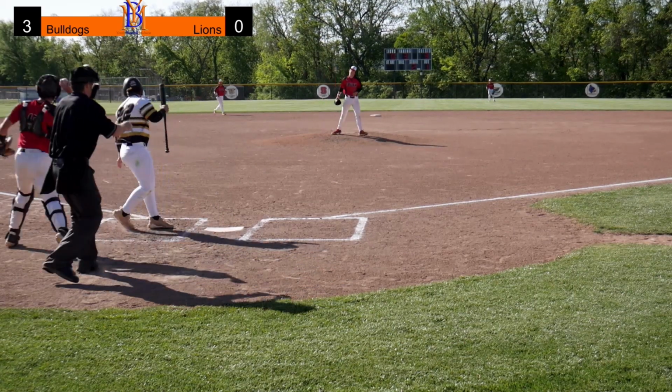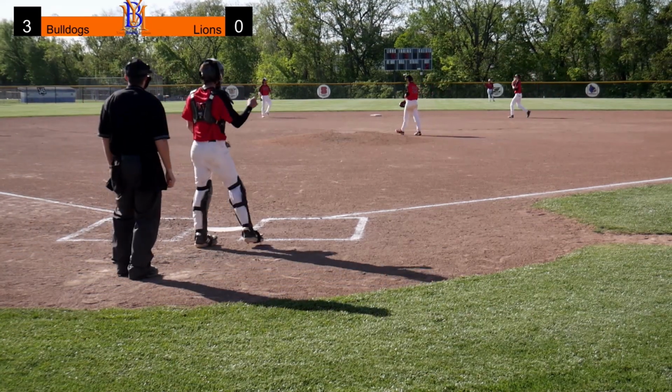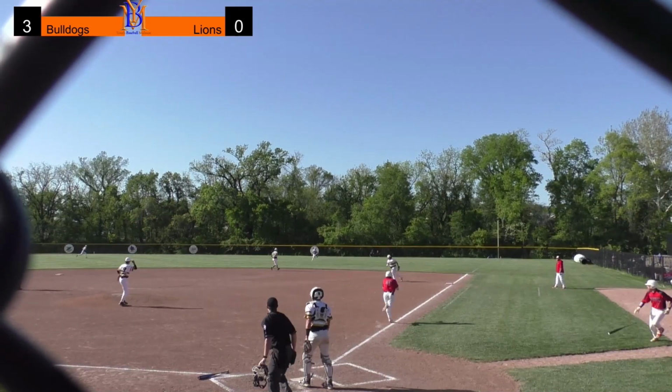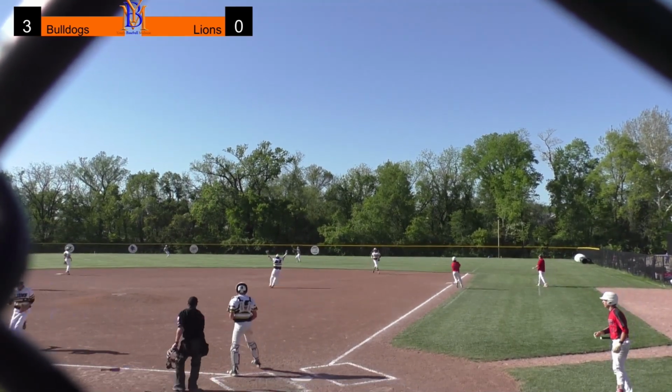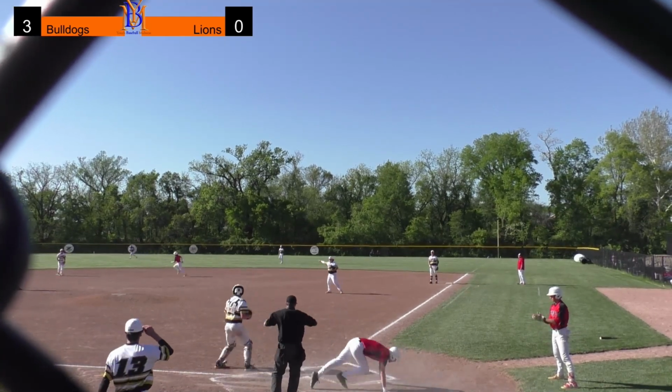Eric Williams knocks it down, throws over, and the throw back in, he's safe. Oh, good pitch, outer half, fastball, gets Wheeler looking. That's where, as a catcher, see, and boom, that's a great piece of hitting right there. Oh, and nice job, ump. And that ball, he's coming in, pin. Oh, yeah. He's late, and he's safe.